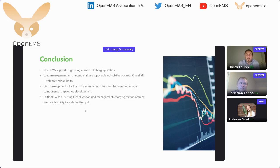Like Christian already said, we were able to do this all with a small amount of development effort. Of course, we could base our work on existing stuff. We already had a number of charging stations within OpenEMS, and this number is even growing. It was a nice success story, I would say, with OpenEMS here, and our customer is happy.